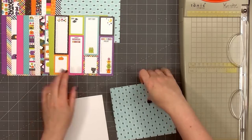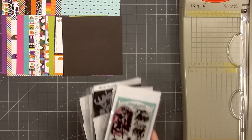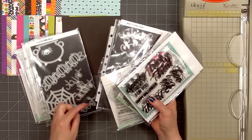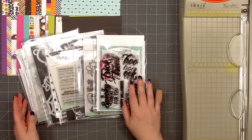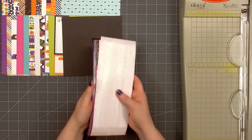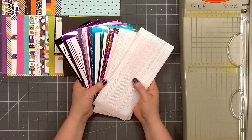When I'm starting a new 6x6 video, sometimes I'll pull out several stamp or die sets that I think would be useful. I'm showing some of them here, but I ended up not using a single one. Instead, all of the sentiments I'm using are from either the sticker sheet, the cut aparts, or the Chit Chat ephemera pack. For embellishments, I will be using Love from Lizzie peel-offs.